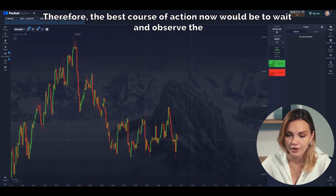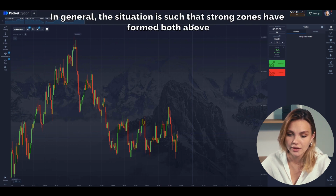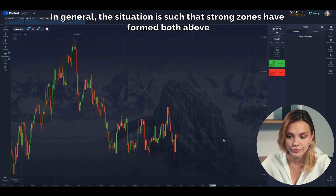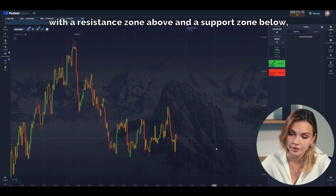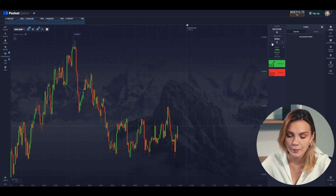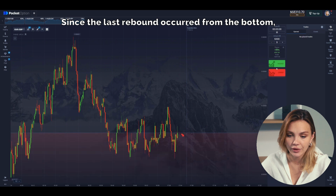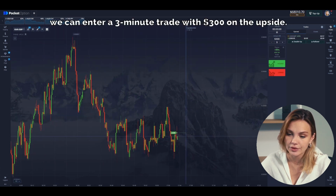Therefore, the best course of action now would be to wait and observe the price to understand where it will move next. In general, the situation is such that strong zones have formed both above and below, with a resistance zone above and a support zone below, and the price is simply moving between these zones. Since the last rebound occurred from the bottom, we can enter a 3-minute trade with $300 on the upside.